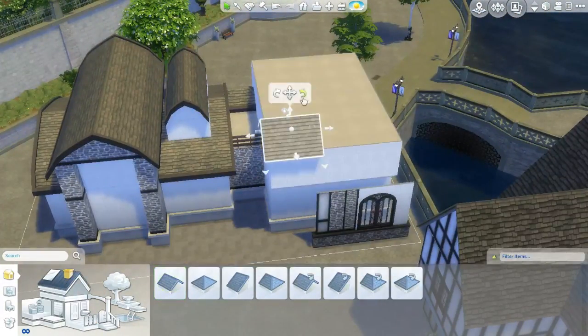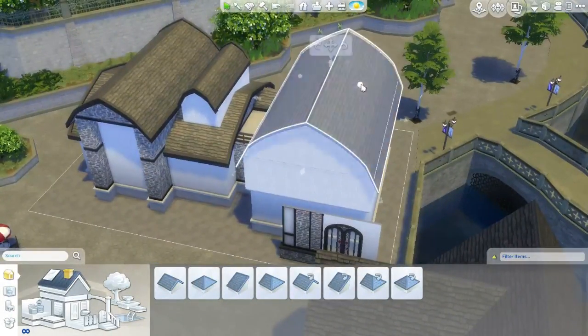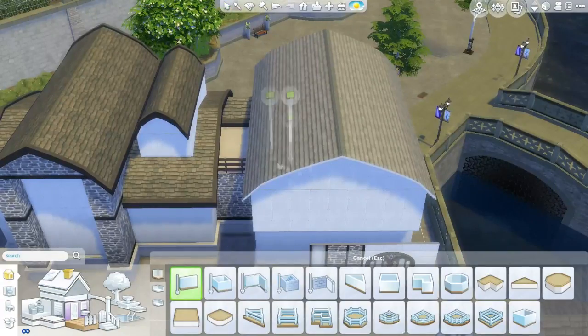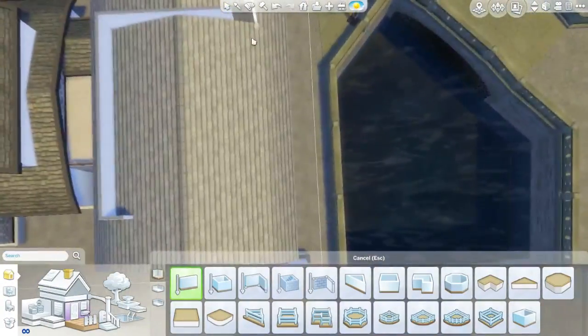In this part one, we're just building the bookstore itself, and then to the right where I'm putting the roof on right here, this is going to be the home where the Sim lives.